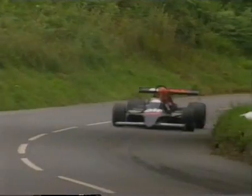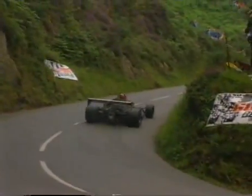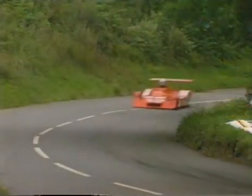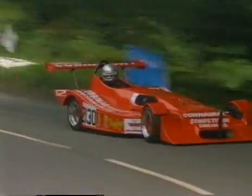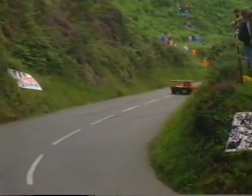Positioning on the bends is vital. Take a tight line and you risk clobbering a rock on the inside. But take a wider line and there's an even more threatening outcrop to contend with on the other side.